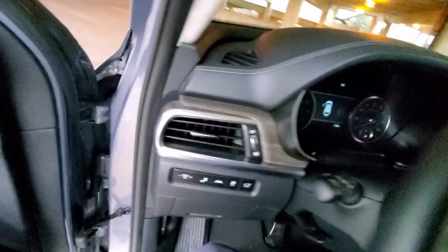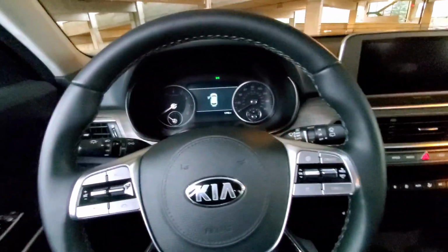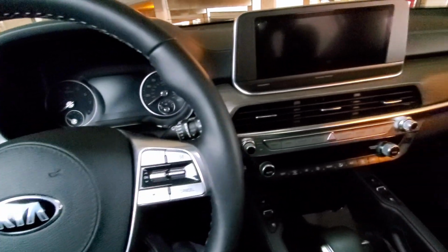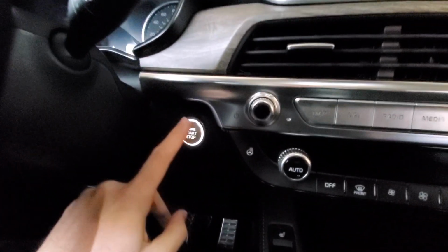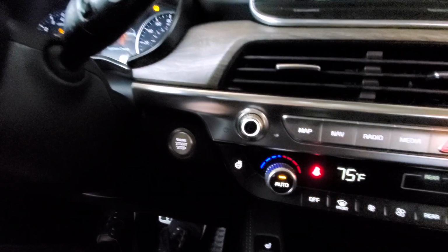As we step inside of the Telluride, go ahead and close the door. Very quiet in here. Once you get inside, close the door, all the windows are up. It is a very quiet vehicle. On the road, on the highway, they did a really good job as far as sound insulation goes. Auto push to start, keyless start.